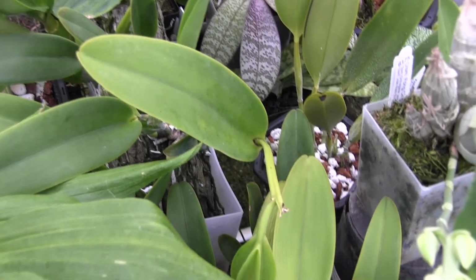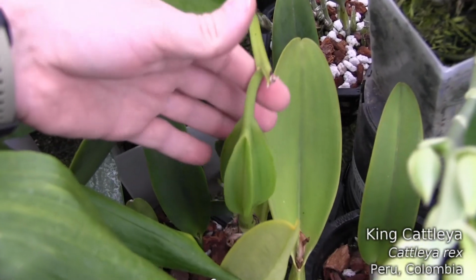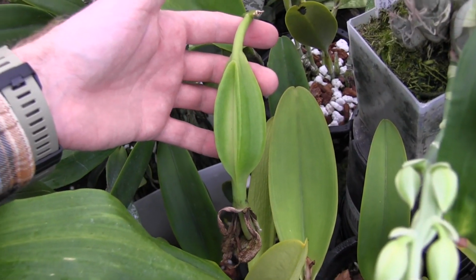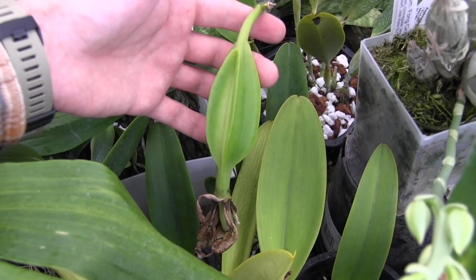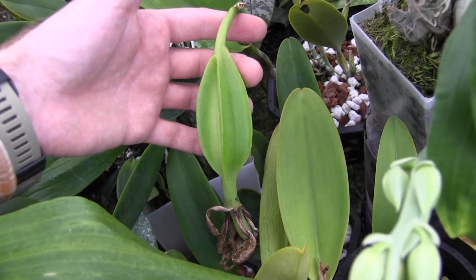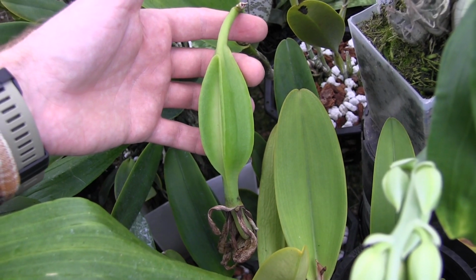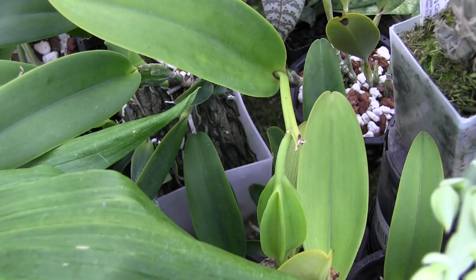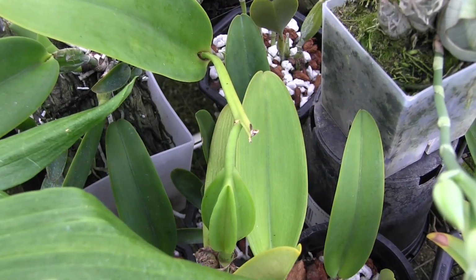This is MGP02, the second Cattleya rex to bloom, and it was pollinated with pollen from MGP01. So this seed pod has been pollinated since August 6th, I believe. And I've been told they need up to a year to mature. So we're just keeping an eye on that plant and making sure it's healthy and getting plenty of water.